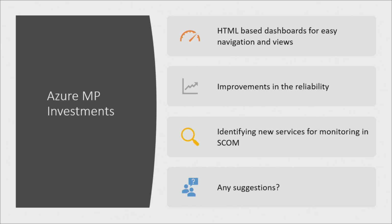The other thing that we hear from our customers is improvements in reliability. Sometimes what our customers complain about for Azure Management Pack is that the state of an alert or a service type is not always in sync between what is being shown in SCOM and what is being shown in the portal. So this is another thing that we are taking up. We are making huge investments in this area so that you can totally rely on the health state or on the alerts that are being shown in SCOM.